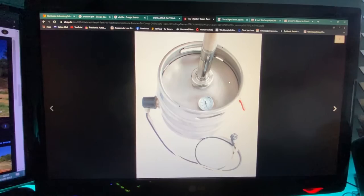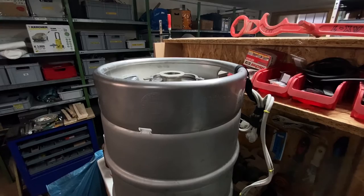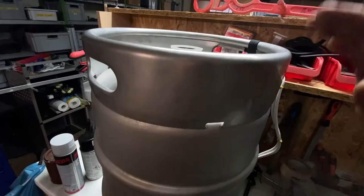5 days later, and look what arrived today. The beer keg is there. So finally I can move on with my build. By the way, I only have 9 days to finish this whole construction, so I cannot show you every little detail. But I tested this thing out this morning and it came out to be working very well.